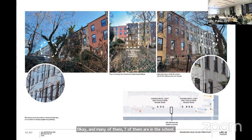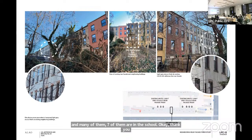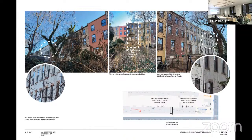Okay, thank you. Yes, Commissioner Jefferson. It's not clear from your details. Are we removing the existing brick and then putting metal studs up? Yes. Cold formed.